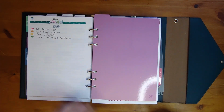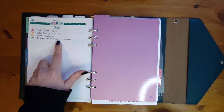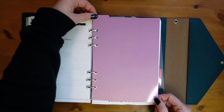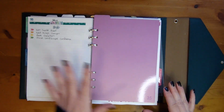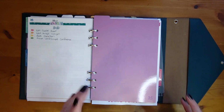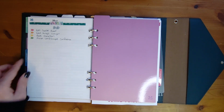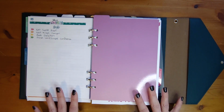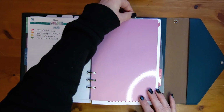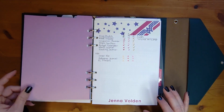And then I have my January to-dos, which I have not been very good at. And I have the little Erin Condren tab dividers here to mark where I'm at with the dashboard, because the dashboard didn't have a tab like the month does here. And I wanted to make sure I was going back. I was using paper clips, but I put them in something else. So I'm using the tab dividers here.